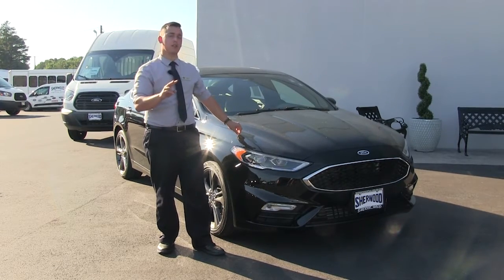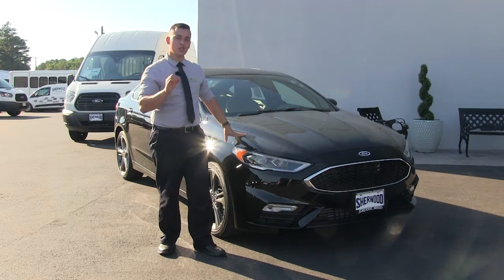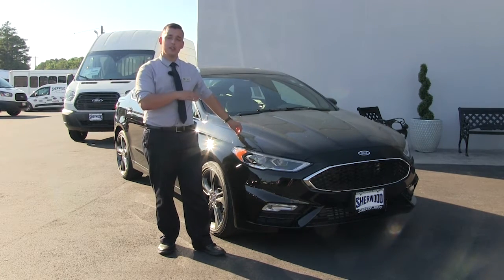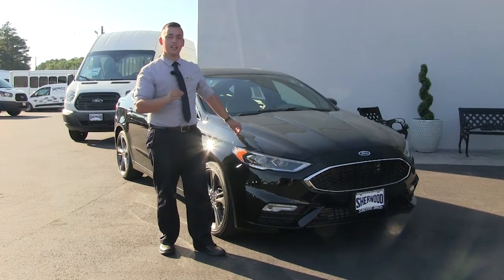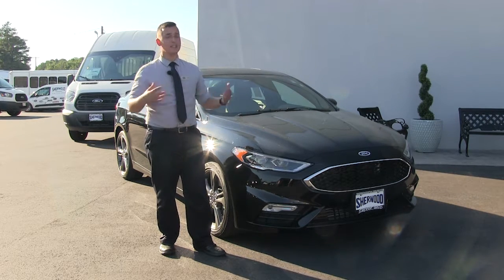But we have 2 new models for this year. One of which is our Platinum model. Now that's the biggest luxury experience that you can get in the Fusion. Unique leather seating similar to that of the Lincoln, unique 19-inch wheels, a different front fascia, and standard safety options throughout. It comes standard with lane keep assist, blind spot monitoring, adaptive cruise control. I mean, the list goes on.